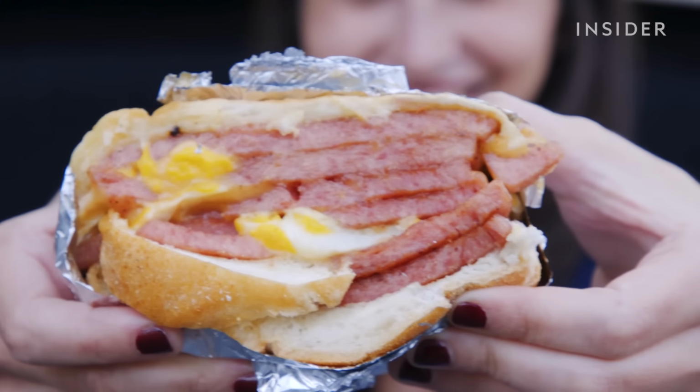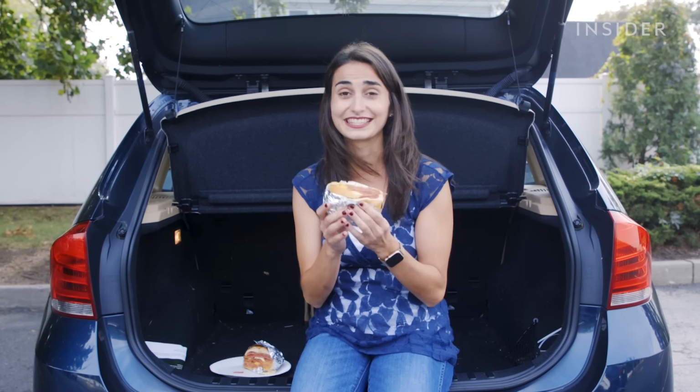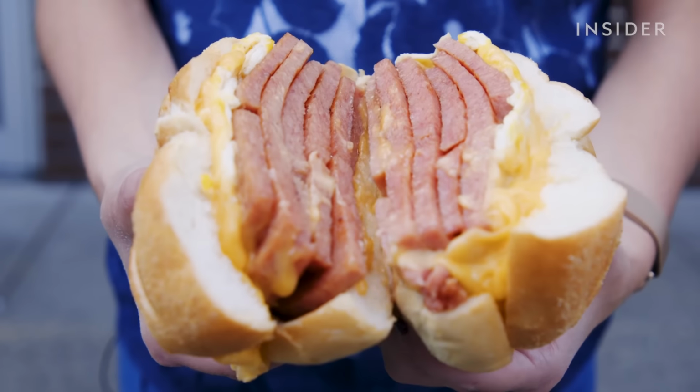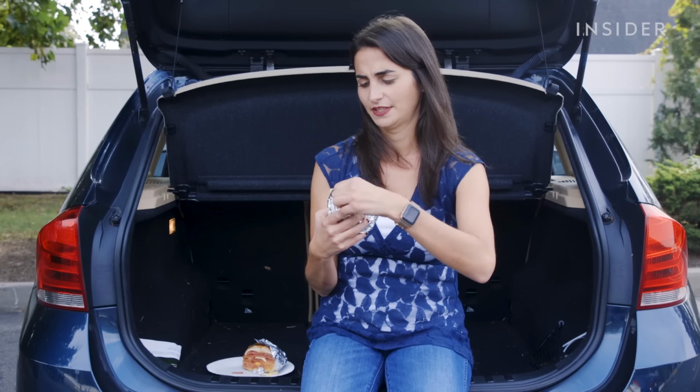Okay. First impression. I'm familiar with the sandwich, very familiar being from New Jersey, but this thing is the largest pork roll, egg and cheese sandwich I have ever seen. And I'm just going to attempt to eat it in a good solid bite.